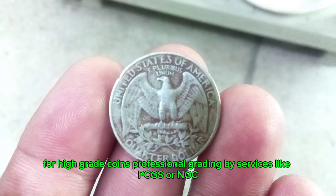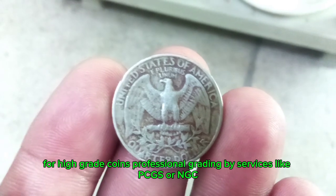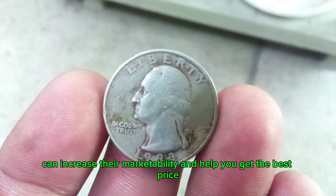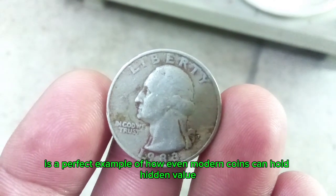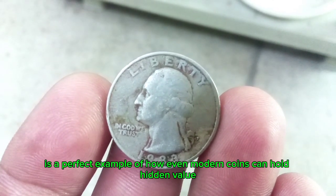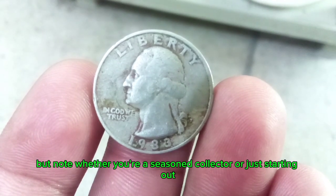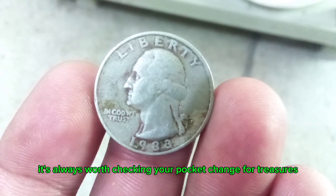For high-grade coins, professional grading by services like PCGS or NGC can increase their marketability and help you get the best price. The 1983 USA quarter dollar is a perfect example of how even modern coins can hold hidden value. Whether you're a seasoned collector or just starting out, it's always worth checking your pocket change for treasures like this one.